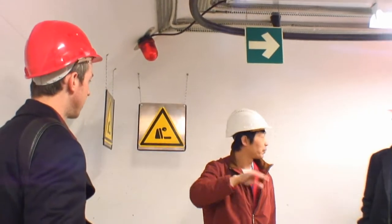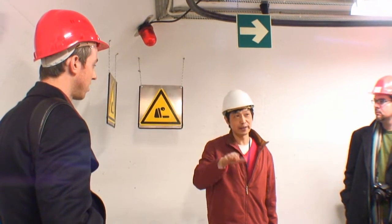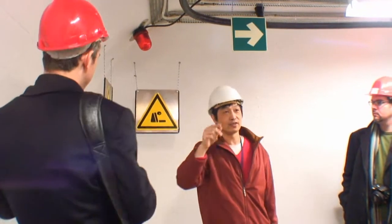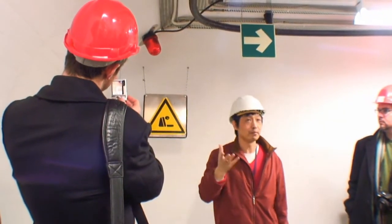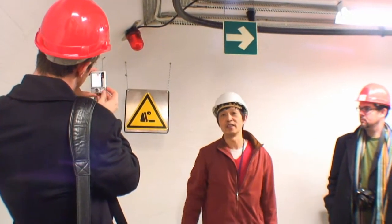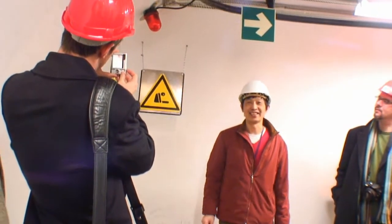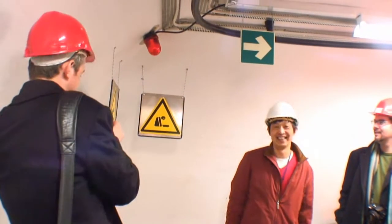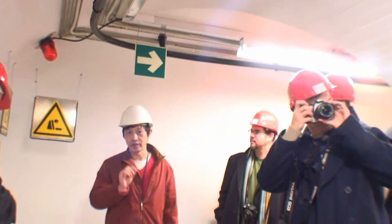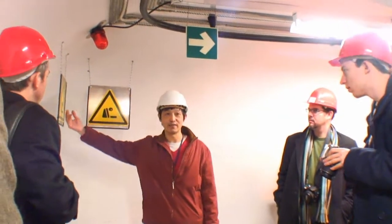If the oxygen level goes below 18%, normally it is 21%, then the light will start to flash and the siren will start. You will hear a loud sound in this area. In this case, people should leave immediately. Has it happened before? No, not yet. If the oxygen level is below 15%, it is very dangerous. People will get asphyxiation. This is a sign of asphyxiation.